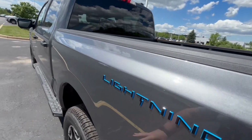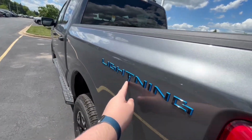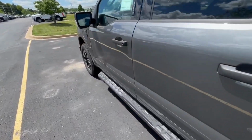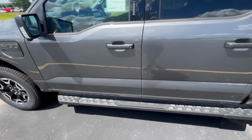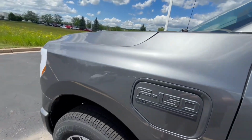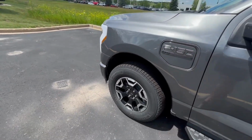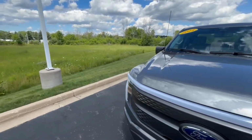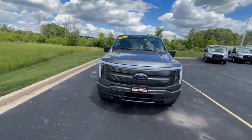Now here on the Lightning, you're going to get these Lightning badges with that little lightning on the T, which I really do like. Now you're going to get standard running boards on all the Ford F-150 Lightnings. They have that little design, and since this one is that XLT trim, you're going to get more of those base model wheels.